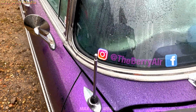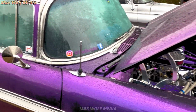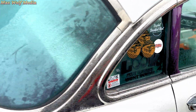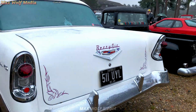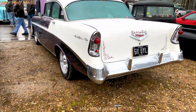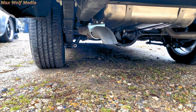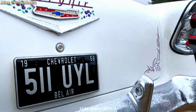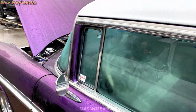My gimbal's doing really weird things. It keeps... What is it doing? Right, hopefully that sorted it. Because this has been out to quite a lot of the cool floats, as you can see. It's just beautiful. Yeah, like I said, this is just lovely, this.